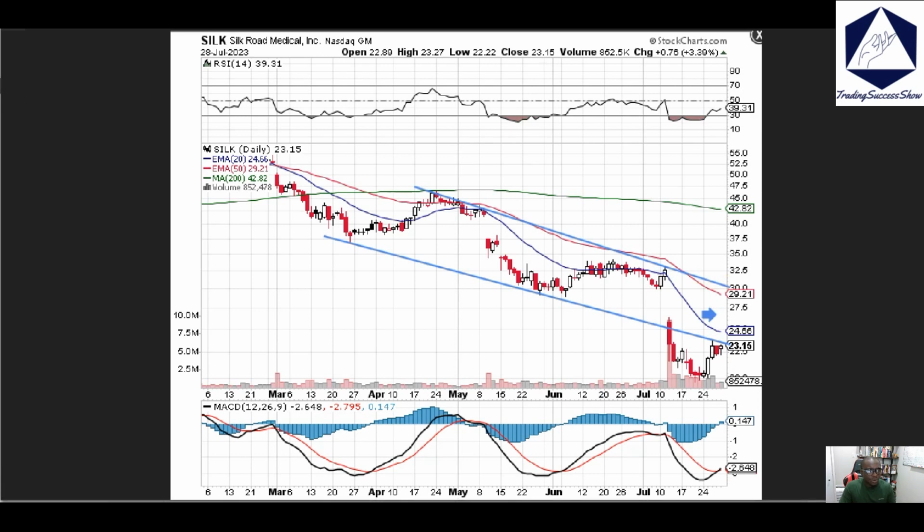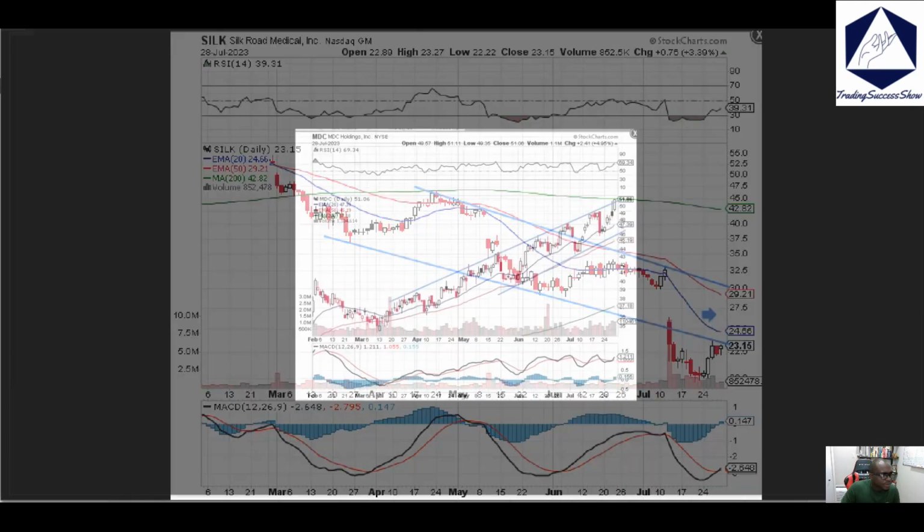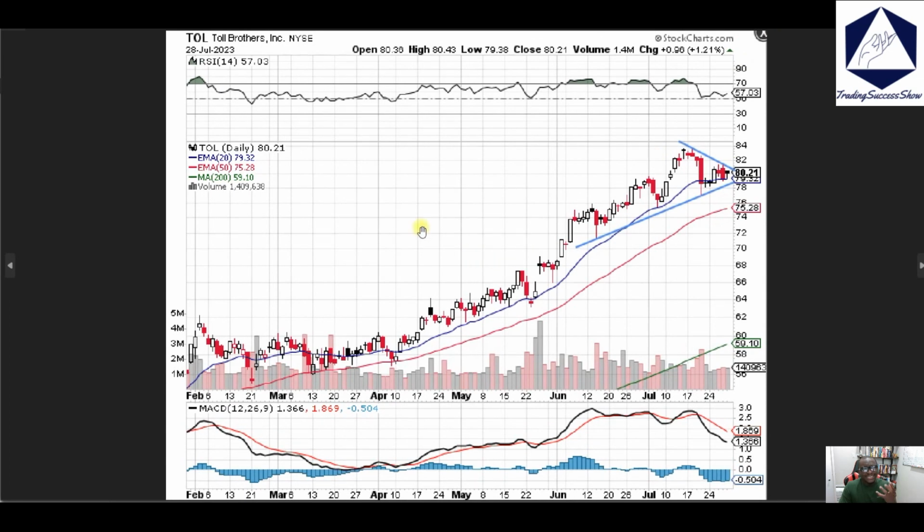Also, we're going to be taking a look at TOL right now. You see, price across the board, we're actually holding the 20 exponential moving average. That is a trend definition here. We're trending along that 20 exponential moving average. So what do you do once price gets back? So long as the market is strong, this is not a recommendation, guys, but so long as the market is strong, you know your next entry is the 20 exponential moving average with your stop loss right below $78, in anticipation of this downtrend break. So that is what you're going to be looking at on Toll Brothers.